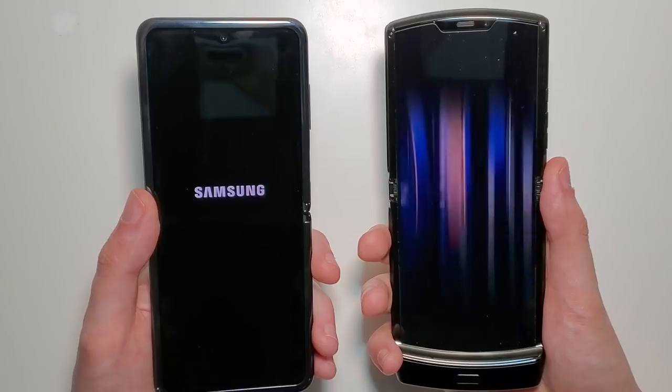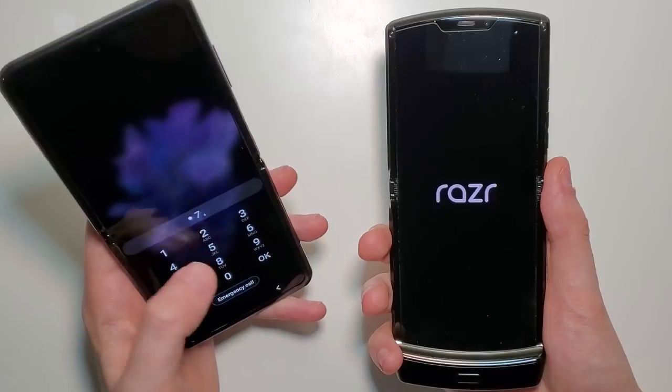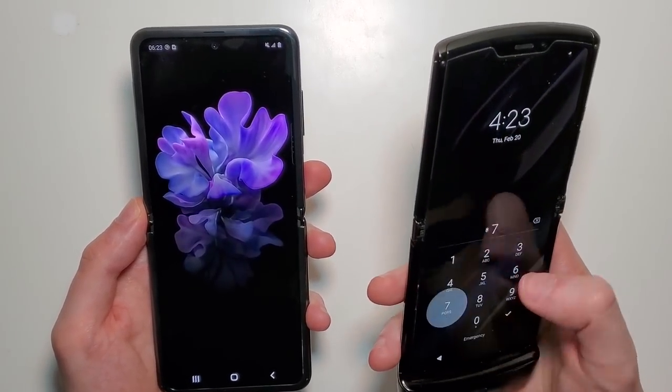So now for the first test, boot up. We have an advantage here for the Z Flip, but not a huge difference for it.